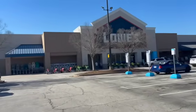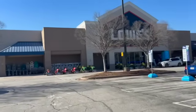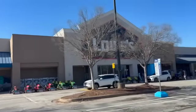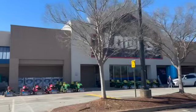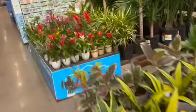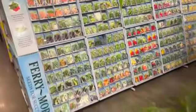Come take a walk with me in Lowe's. Now, earlier this week, I went to a Lowe's that was further away, but you all suggested that I try to show the prices more in the videos. So we're at this Lowe's where I can show you more, and I'm already starting to do things that I know I shouldn't be doing. So make sure you stick around and I'll show you at the end, but let's go ahead and see what they have.